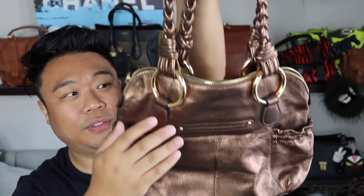Side and then back. So it has a million compartments. And then if you look inside, this one was only $7.99. Can you believe that? And then the inside is super clean. This bag is literally brand new. There's no wear, no anything. It even still has a silica gel packet inside. So that's how amazing it is.